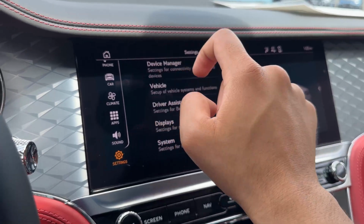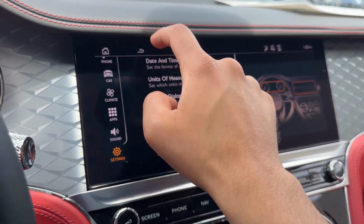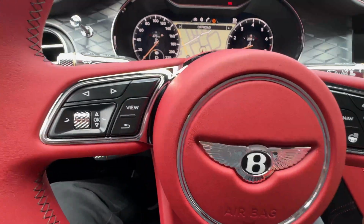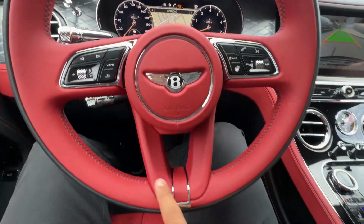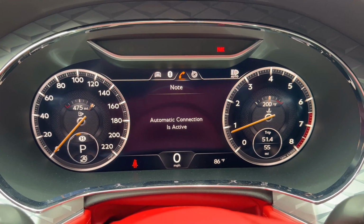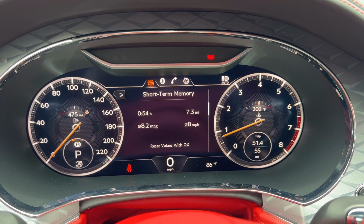We do have this dual red plus black interior color. It suits this vehicle nicely, and I like the shape of the wheel, the way it's designed. Once again, your turn signal stalks and your cruise control functions, they have that knurled metal work as well. You have a full digital gauge cluster similar to the Bentley Bentayga. And what I like is both of these screens, the gauge cluster and the infotainment, they're sharp, they're high quality. It's got deep black levels, so all that is fine.